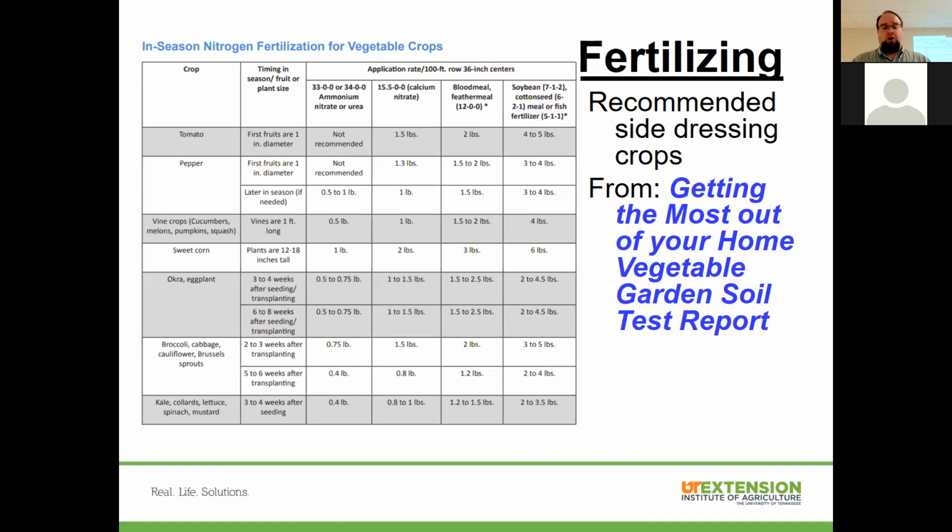I'll mention again, I talked about it earlier, about fertilizing. One thing to be aware of if you're not is in-season fertilization for vegetable crops, particularly nitrogen. We don't put all the nitrogen down that a crop would need at the beginning because nitrogen can move on us. It can be carried away by water. It can actually be turned into nitrogen gas to the atmosphere, depending on conditions in the field. So we don't put everything down at the beginning because we would lose it anyway and it wouldn't be there at the end.